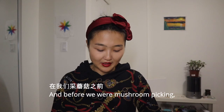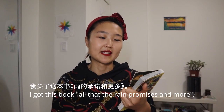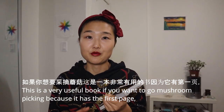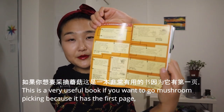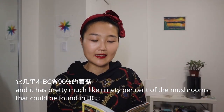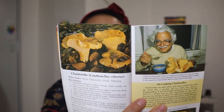Before we went mushroom picking, I got this book, All That the Rain Promises and More. This is the book here. This is a very useful book if you want to go mushroom picking because it has a guide for you to identify different mushrooms, and it has pretty much 90% of the mushrooms that could be found in BC, and this is what chanterelles look like.